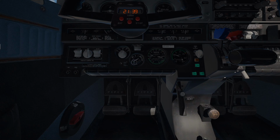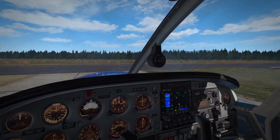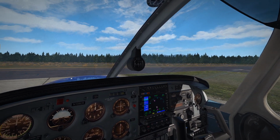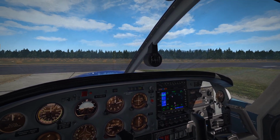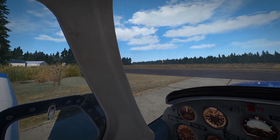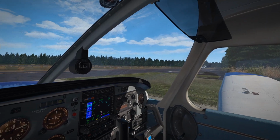Get our throttle up to 1500 RPM. And we are not in my normal November 359 Golf Charlie, this is the November 108 Echo Romeo. Hopefully I will remember to use the correct tail number. We are going to take off on runway 14, which will put us almost exactly on our heading of 150 on departure.